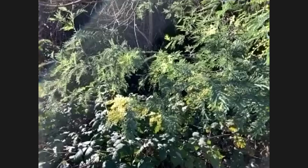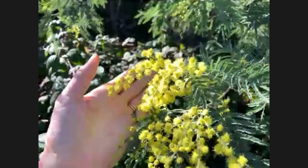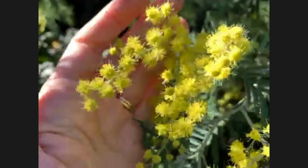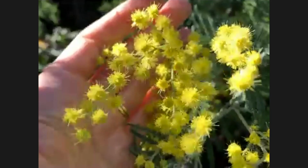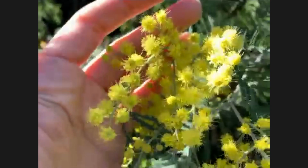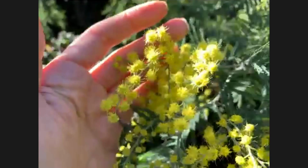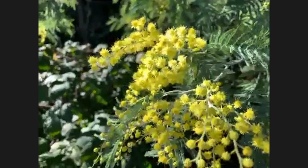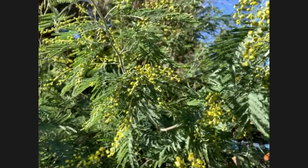Ooh, there's a really cool flower. Another flower. This one I like because it looks like little pom-poms. So what color are we finding here? Yeah, so this is a plant that originally came from Australia, and this is called acacia. If you get allergies, this is something that might give you allergies. Might make you sneeze a little bit. Just starting to bloom. All this stuff just started recently.